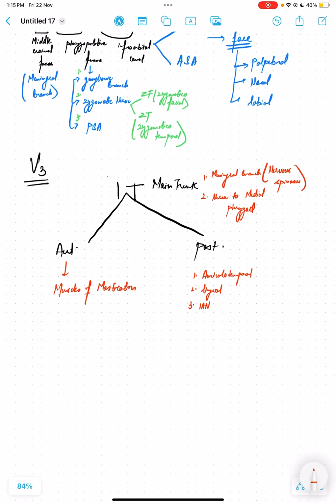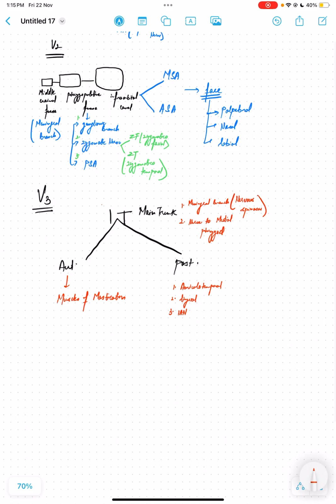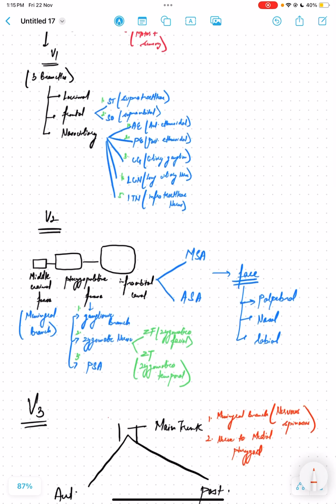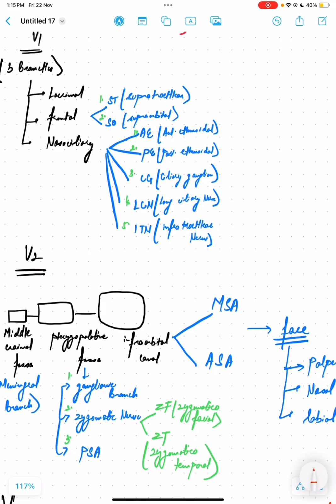So these were the branches of the trigeminal nerve, that are the ophthalmic, maxillary, and mandibular. Ophthalmic basically involves lacrimal branch, frontal branch, and nasociliary branch. From the frontal we have supratrochlear and supraorbital, and from the nasociliary we have the five branches, that are the anterior ethmoidal, posterior ethmoidal, ciliary ganglion, long ciliary nerve, and the infratrochlear nerve.